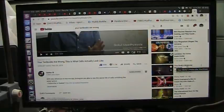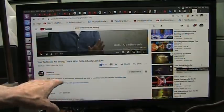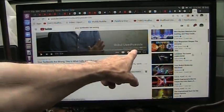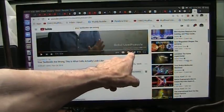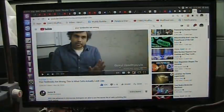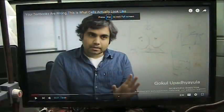I can tell you what's happened. I looked into it, and I think I understand exactly the chemistry that's happening. This is also pretty much brand new. Well, it's a couple of years old now, but this is Gokul, the Scientific Director of an Advanced Bio-imaging Center at UC Berkeley. Now, your textbooks are wrong. Well, that's a fact. Let's look at this, and this is what cells really look like.